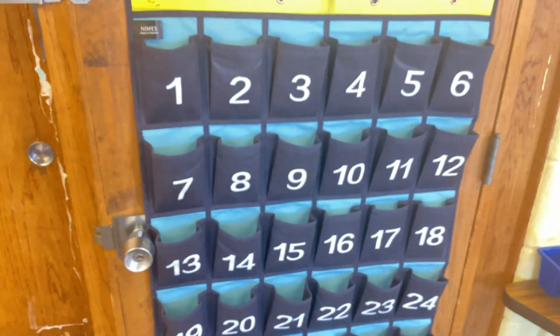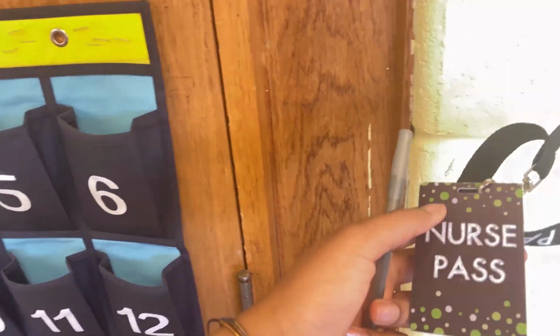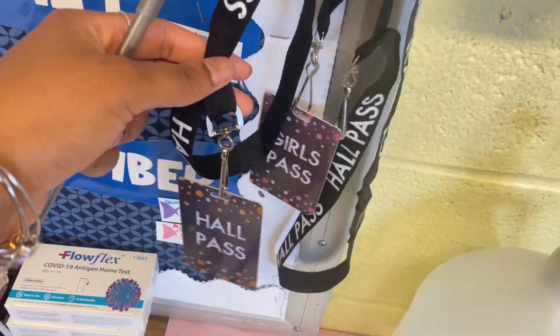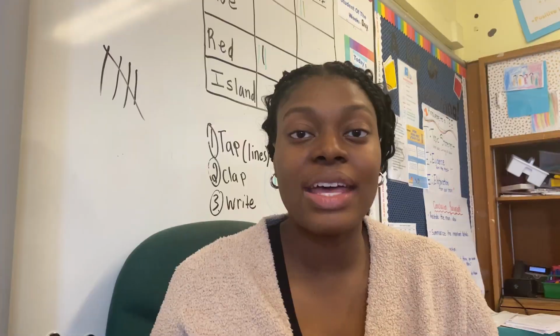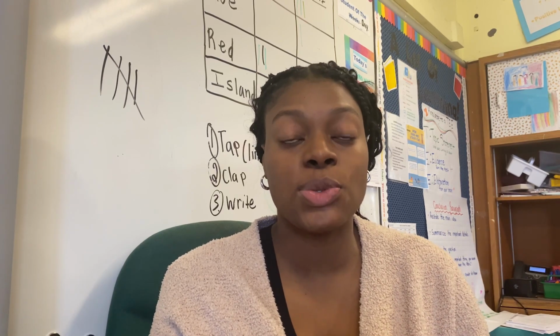This isn't really organization, this is more like management. But last but not least, I wanted to show you the way I keep track of everything, which are these passes. I got these passes off of Amazon, and it helps me keep track of where students are at all times. That's basically how I keep myself as a teacher organized, and my students organized as well.